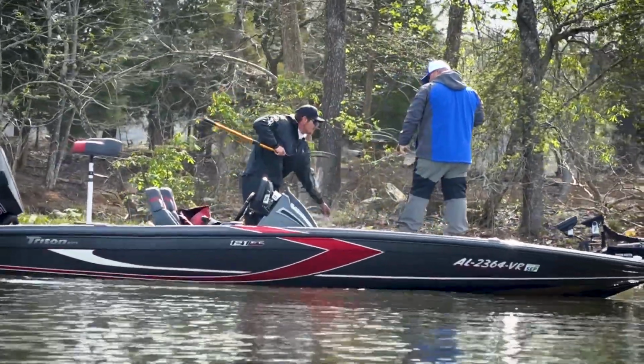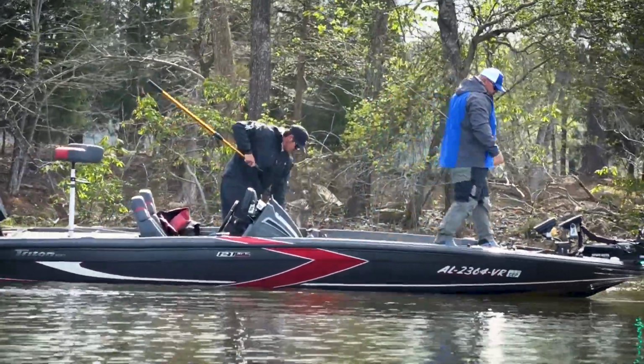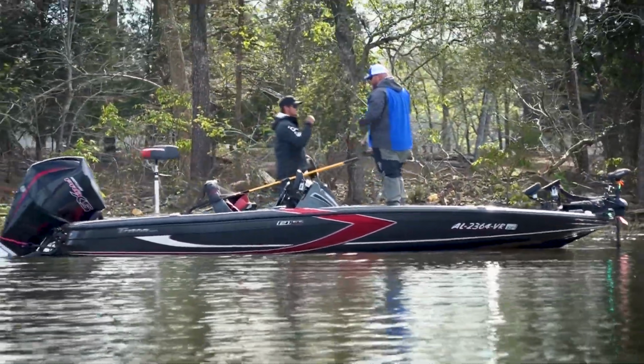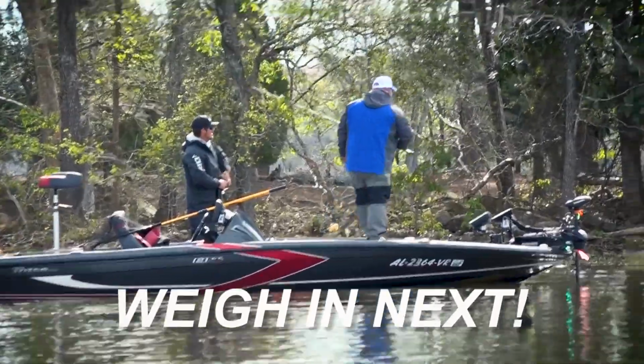The key is going to be what are the teams that get on the right pattern at the right time. It's going to be late this afternoon, more than likely these guys catch kicker fish. It's going to make a big difference. Stay tuned because weigh-in is next.